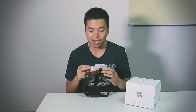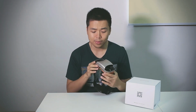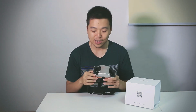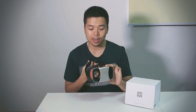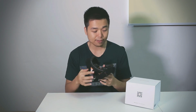But in terms of screen size, with a 6-inch phone, like a Nexus 6 or the larger HTC One Max or any phones like that, it's going to be really difficult to get the phone in here. With my 5.7-inch screen, it fit just perfectly; if it had been just a little bit more, a fraction of an inch, it wasn't going to fit. So I want to warn you guys to take a look at the measurements on the spec sheet to make sure it fits your phone, so you don't run into any issues. But other than that, this is a pretty neat device.